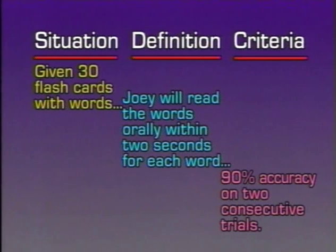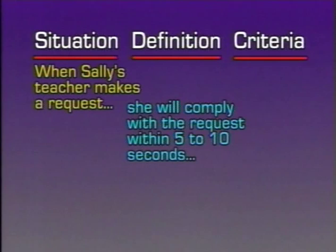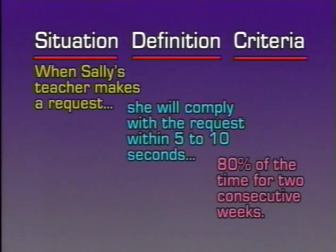A behavioral objective for social skills might state, when Sally's teacher makes a request, she will comply with the request within 5 to 10 seconds, 80% of the time for 2 consecutive weeks. Now you're ready to choose a system of data collection.